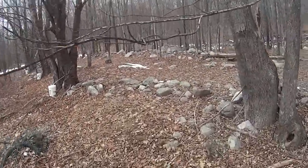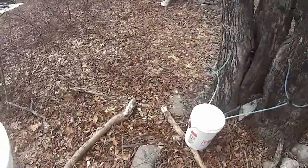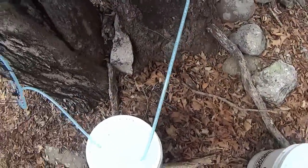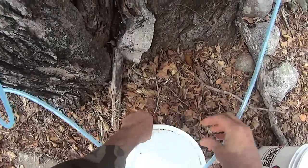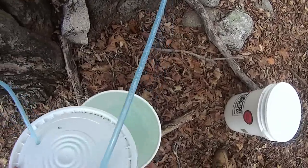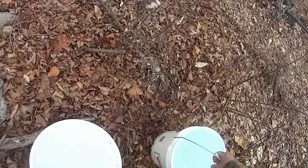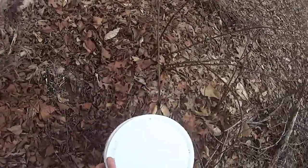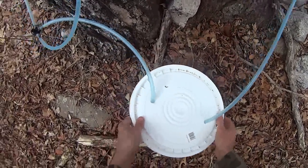So we've got to check these stations over here. That one's overfilled. Caught up in a tree. This one's overflowing. We've got perfect condition right now, and the sap is flowing like a faucet. It is insane. I've got to work fast. Okay, get this back on here and stop losing my valuable fluid.